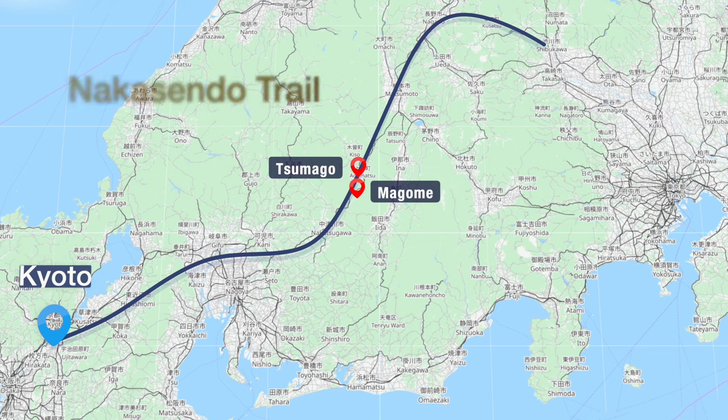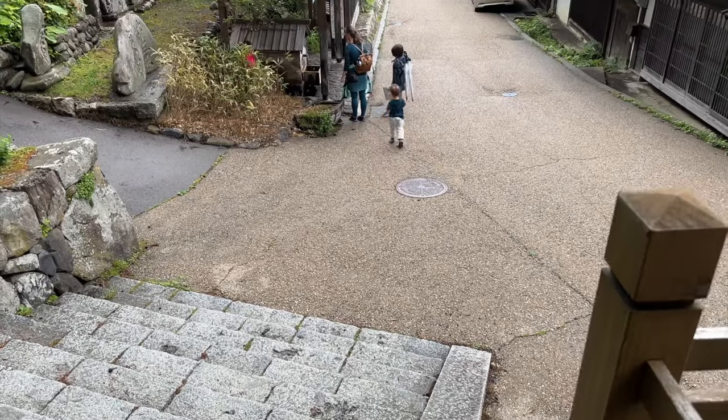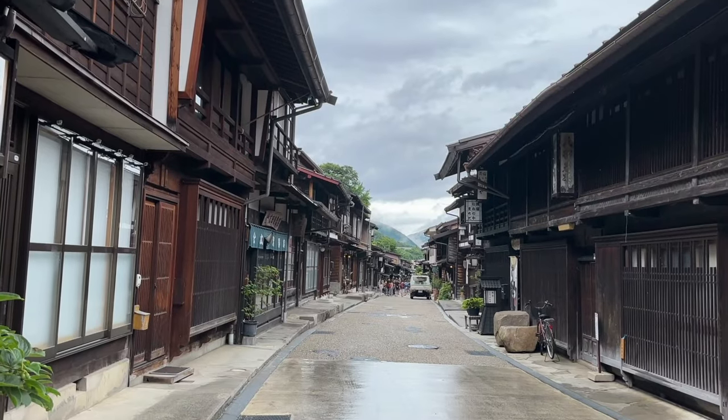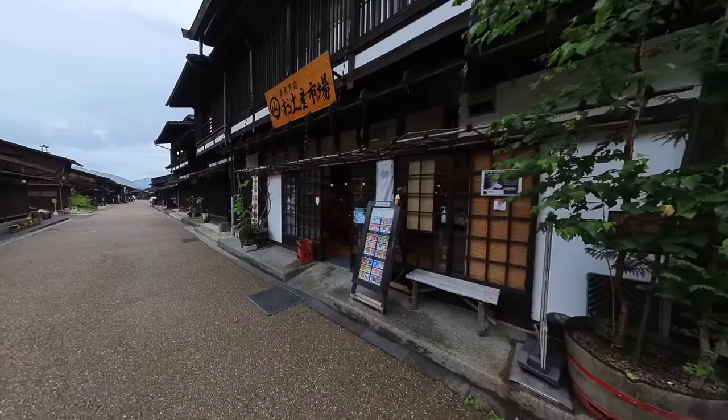of Tsumago or Magome. Narai-juku, with its preserved wooden traditional buildings and stone-paved streets, offers a glimpse into the past, the vibrant atmosphere of a post town from centuries ago. As you soak in the charm of this post town, you can explore the traditional shops and check out craftsmanship.